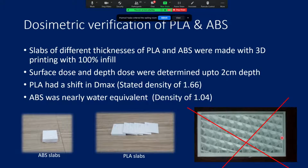We wanted to do a little bit of a dosimetric study about the PLA and the ABS that we could use for 3D printing, particularly with reference to bolus. So I made some slabs of different thicknesses of both PLA and ABS, but with ABS I had a lot of difficulty because of the sticking. It was not sticking to the bed, and it was coming off, and I couldn't really make many. But with PLA, that was not a problem. I could make nice slabs of different thickness, 1 mm, 2 mm, 3 mm, 5 mm. And with this one, I could make only 1 mm and 5 mm.